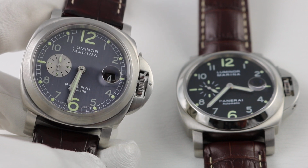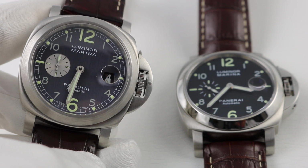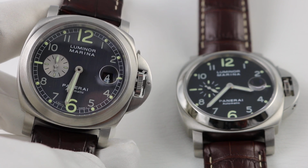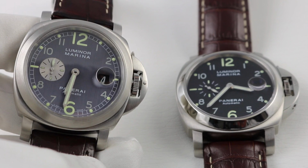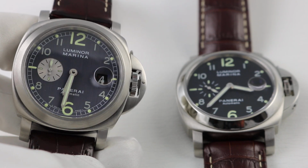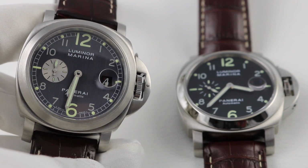Interestingly, the luminous numbers are only 12 and 6. The 1, 2, 4, 5, 7, 8, 10, and 11, those are not luminous numbers. They're just gray, painted on top of the anthracite dial. But they make for a very nice effect. They make this watch extremely legible in the daytime, and the glowing numbers with the glowing dots that are nice and evenly spaced out make this a super legible, highly visible and luminous watch at night.